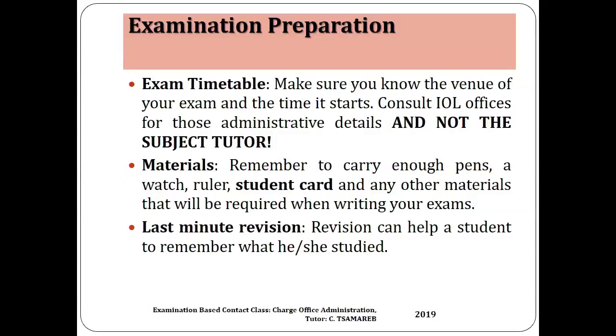Remember to carry enough pens, a watch, a ruler, your student card, and any material that will be required when writing your exam. Students, it's very important for you to carry your student card to get access to your venue for your exam.